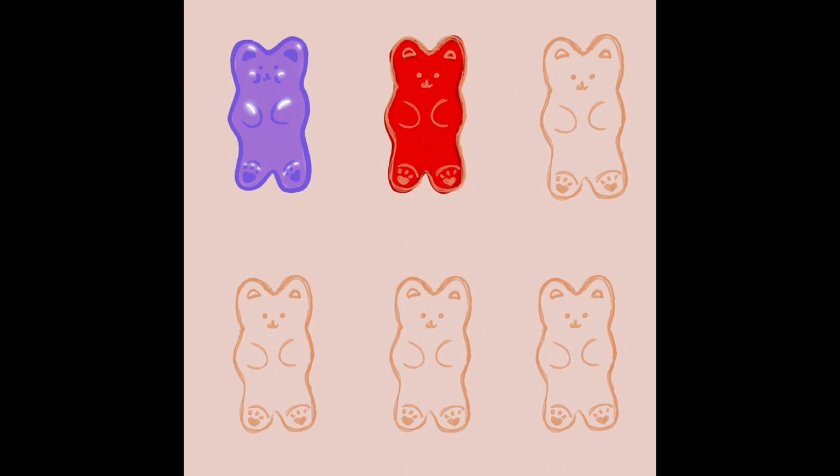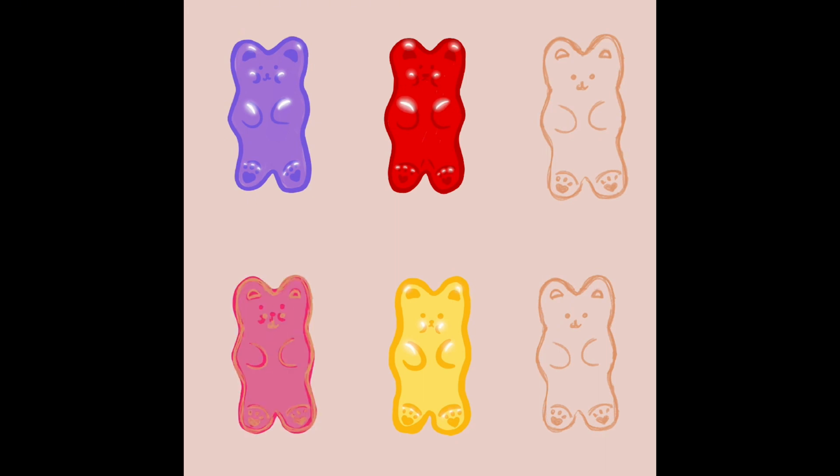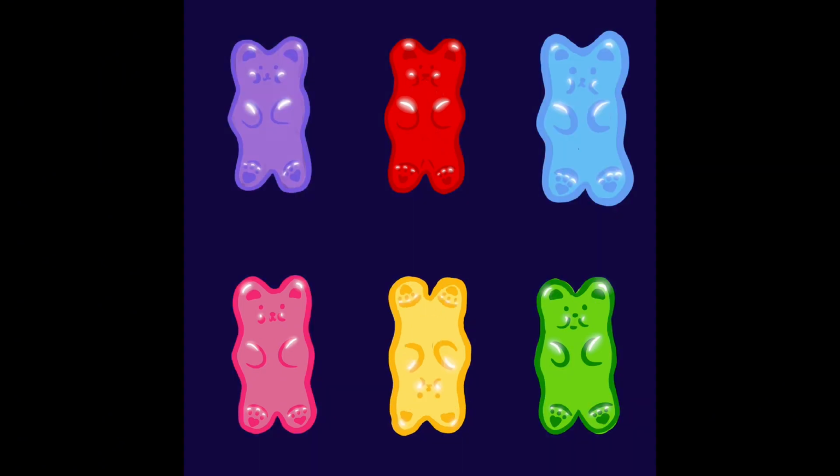Now this one was just totally random. I ended up just drawing a bunch of gummy bears. I don't know why. I was just feeling like candy and love. And I'm like, gummy bears are so cute. The way that I did this was I created the first one and then I duplicated it, and then I'm like, I'm just gonna make it every color that I can think of, and I think it came out really good.